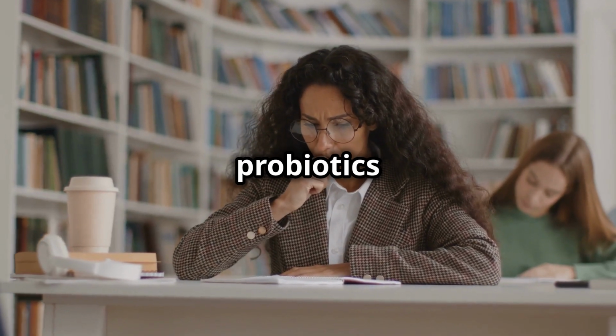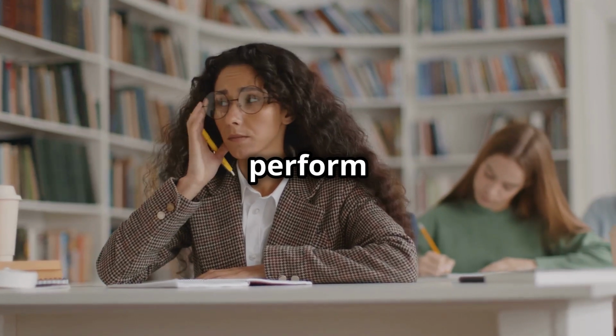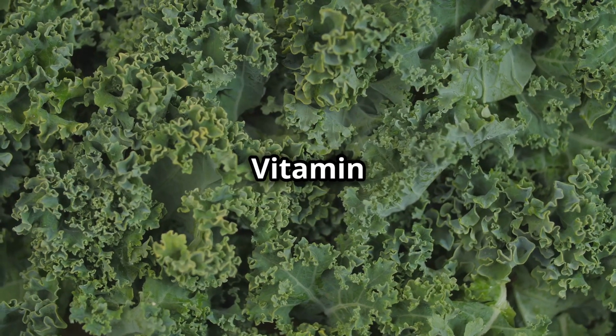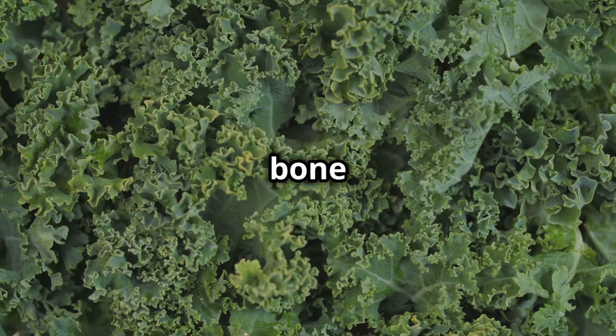Meanwhile, the probiotics in natto support a healthy gut, which can improve your overall energy levels and mood. This means you'll not only perform better, but also feel better throughout the day. Plus, it's rich in vitamin K2, which helps keep your bones strong. Vitamin K2 is an essential nutrient that plays a crucial role in bone health.